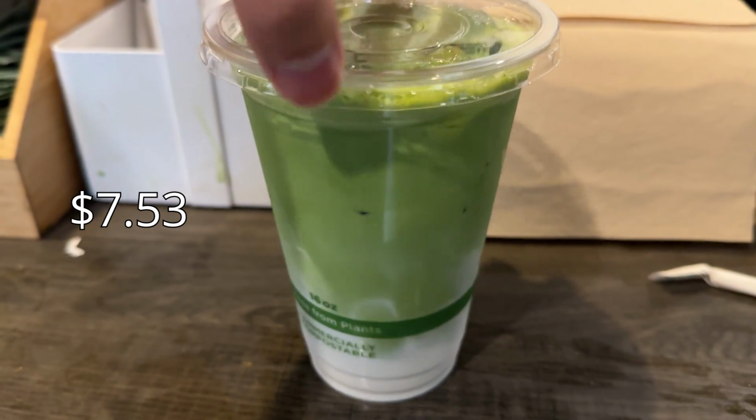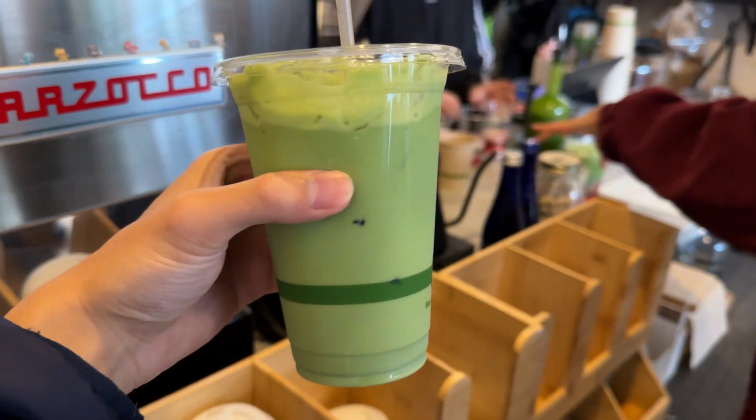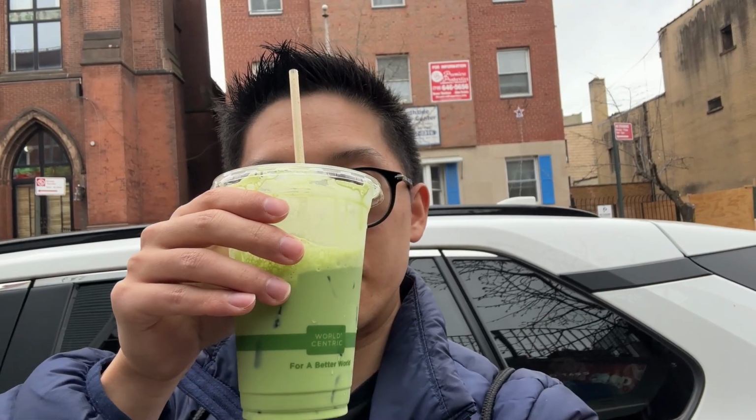The green isn't as dark as the one from Nippon, but after it's mixed, they're both about the same shade of green. It seems their strawberry matcha latte is more popular, but I have to reveal the regular one. It's a lot better than the previous one, but still not as good as Sorate or Kettl tea.